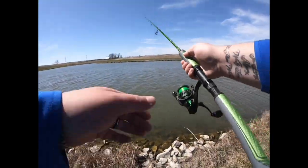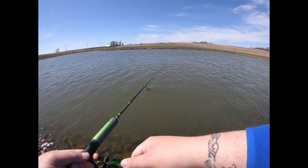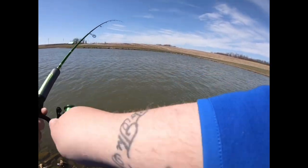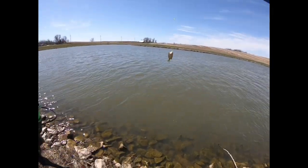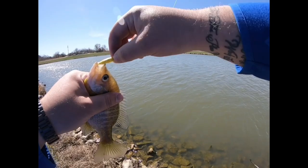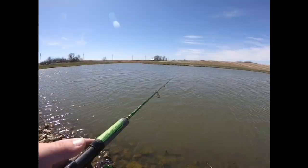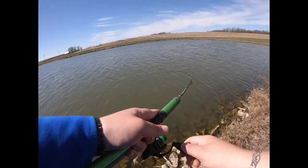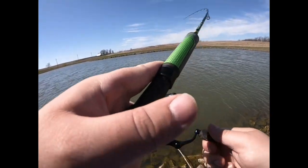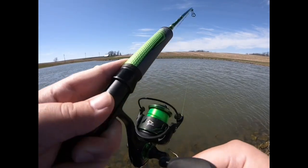You want some nibbles? There's another one. This might be a bass, though. No. Good bluegill. I tell you what, you know where he's going? Right in the bucket. There he is. This might be a bass. I don't know, but he's not fighting like a... Yep. It's because I got him foul hooked. That's why he's not fighting normal.